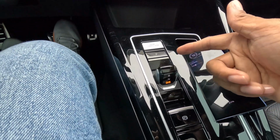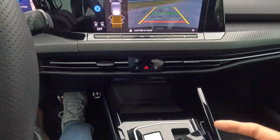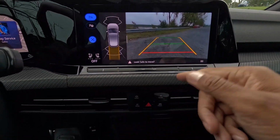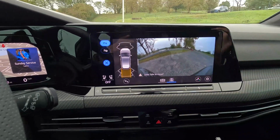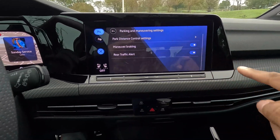If you want to put it in sport, you do it again. Neutral is up, reverse is all the way up. Now, speaking of reverse, of course, it does have a rear view camera as well as parking sensors. Quality is not the best, but it definitely gets the job done. It makes it a wide screen view here as well, and you can control the colors and temperature and all of that.